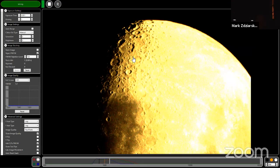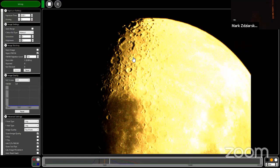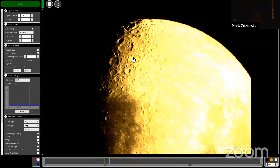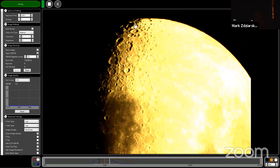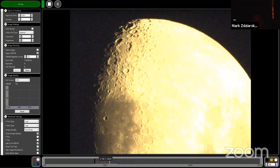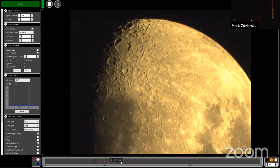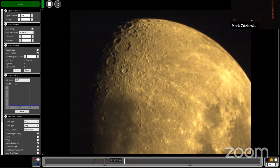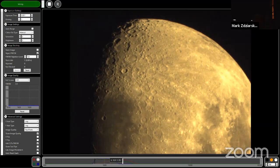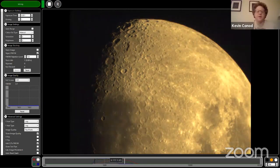This is a particular crater I love to use in some of our geology classes. Actually, you know what? I'm going to just see the exposure here. Let's see if I can mess with this. So I've got a whole bunch of different peaks here. Oh, look at that. Isn't that neat? So Kevin, if we're looking at Clavius, this is giving the whole moon a better look here.